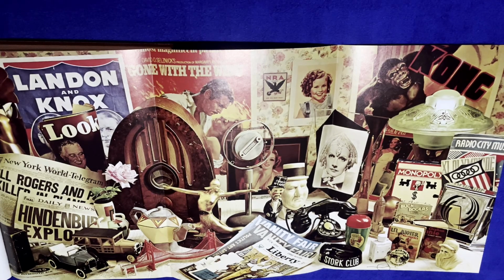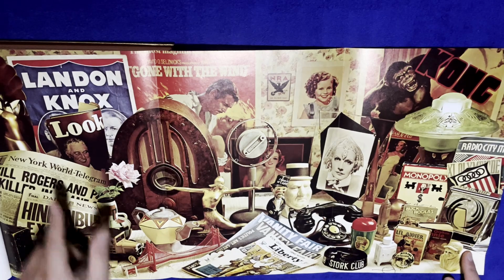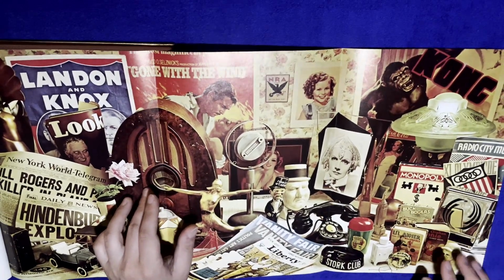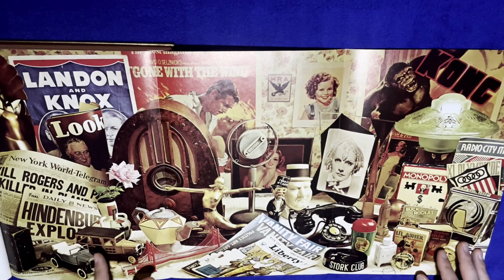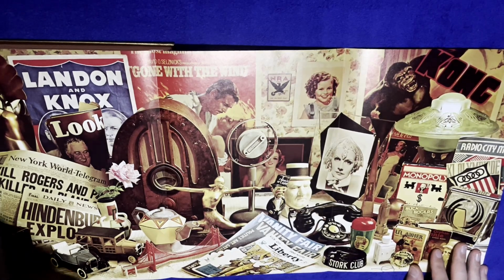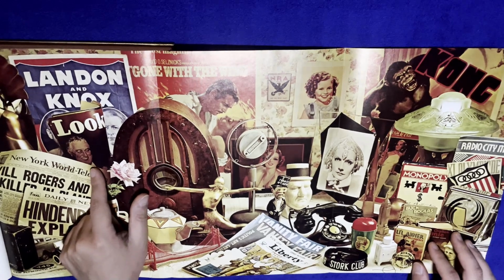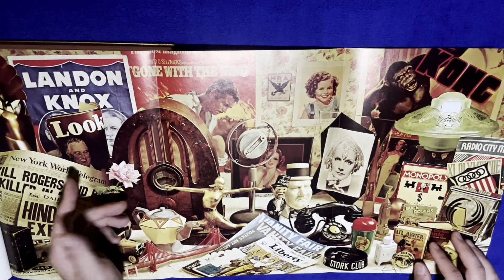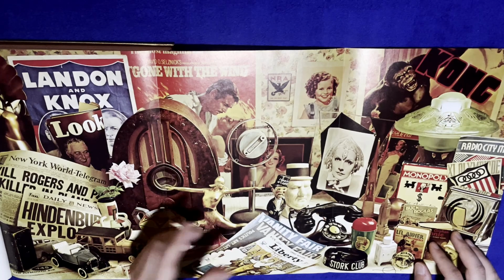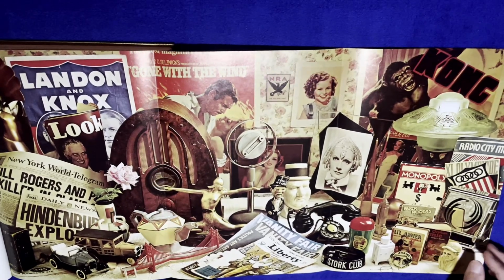This trifold depicts many things, namely a woody or a wooden paneled car, some art deco devices, including the radio. The Hindenburg explosion, I believe that was in 37. Let's see if I can read the paper. Indeed, 1937. Looks like we've got Franklin Delano Roosevelt, the cousin that Theodore Roosevelt famously said he would not want running for presidency, or that he would not trust running for presidency. Gone with the Wind, that's a movie I need to see.